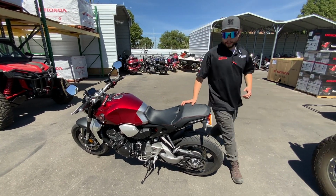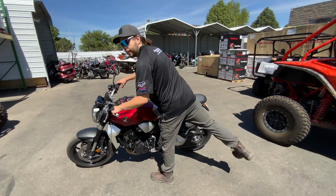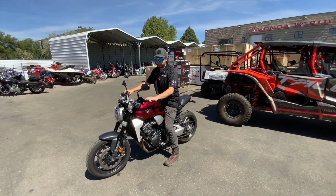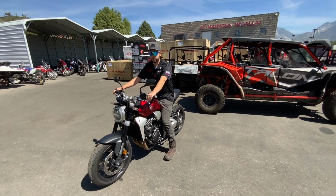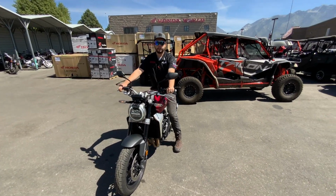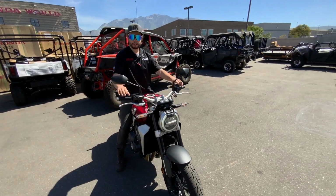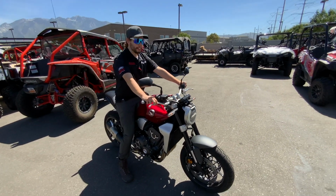I mean, let me take a sit on this bike. I'm 6'1". It's a little bit of a tall bike, but I can flat foot it pretty easily. But the ergonomics are just perfect for me for daily riding. I don't get any back pain on this bike. As you can see, I'm pretty upright.